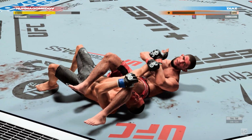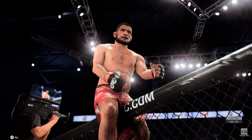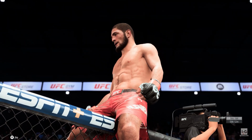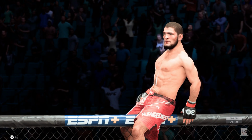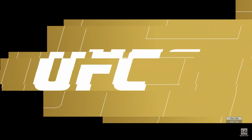Oh, that has got to be it. There's the tap. Khabib Nurmagomedov coming up huge tonight. Holy smokes. Absolutely remarkable what this fighter was able to accomplish here tonight. See the years of repetitions in the gym to set it up and ultimately get the tap there. Great technique to set up the finish.